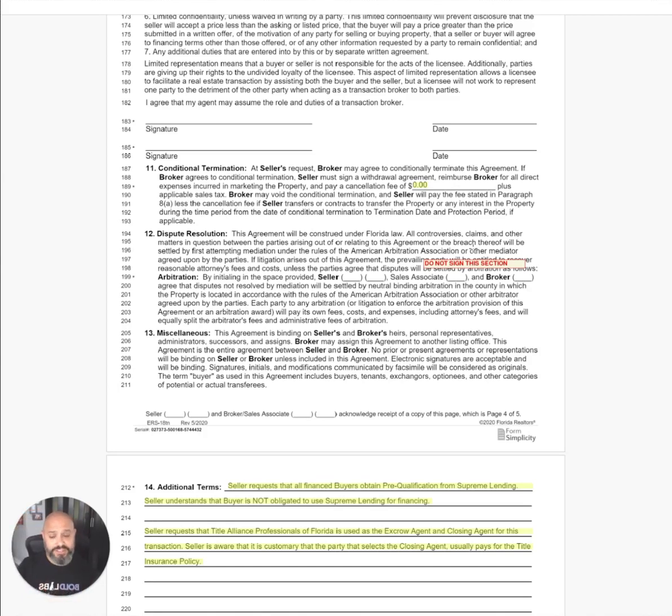Okay, this contract is what is going to be the deciding factor of most of the disagreements or disputes that we'll have during the sale. If for some reason we cannot come to an agreement and the seller and the broker are still in dispute, then we can go to mediation. And if mediation does not work, the next option would be to go to arbitration and then to court.